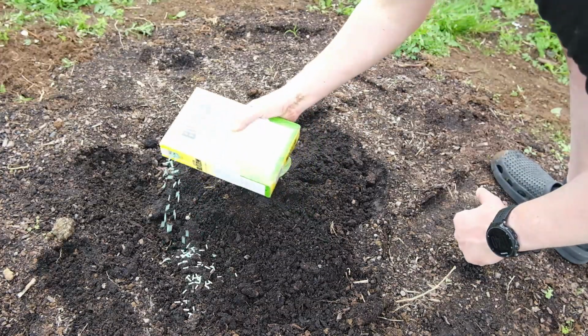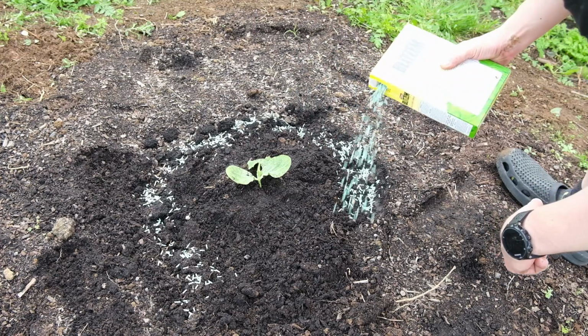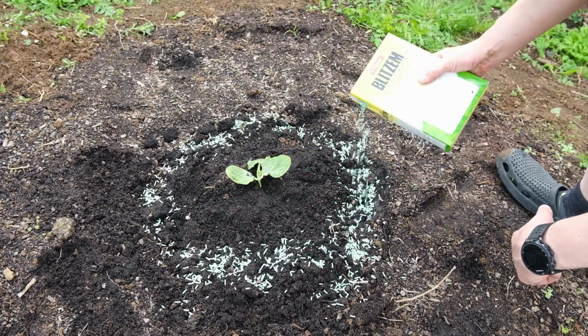For slugs and snails, I'm just going to use this box of pellets that I've got from previous years. I don't have to go out and try and get it. I don't have any pets, I don't have any small children accessing the area. I'm not too worried about that. So this works well for me, I'm okay with it. I know there are many other ways of trying to control them. There's some natural ways, cheap and free. There's other products. You know, do your research. There's a whole bunch out there.